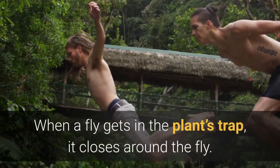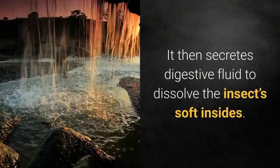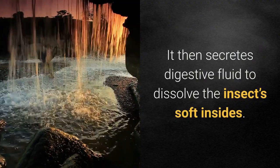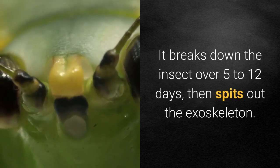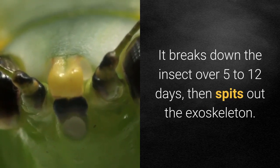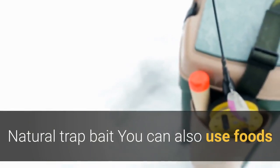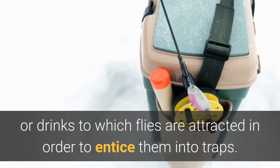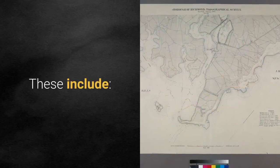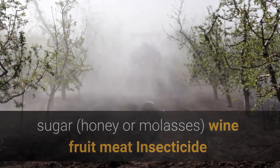When a fly gets in the plant's trap, it closes around the fly. It then secretes digestive fluid to dissolve the insect's soft insides. It breaks down the insect over 5 to 12 days, then spits out the exoskeleton. Natural trap bait. You can also use foods or drinks to which flies are attracted in order to entice them into traps. These include sugar, honey or molasses, wine, fruit, meat, insecticide and other repellents.